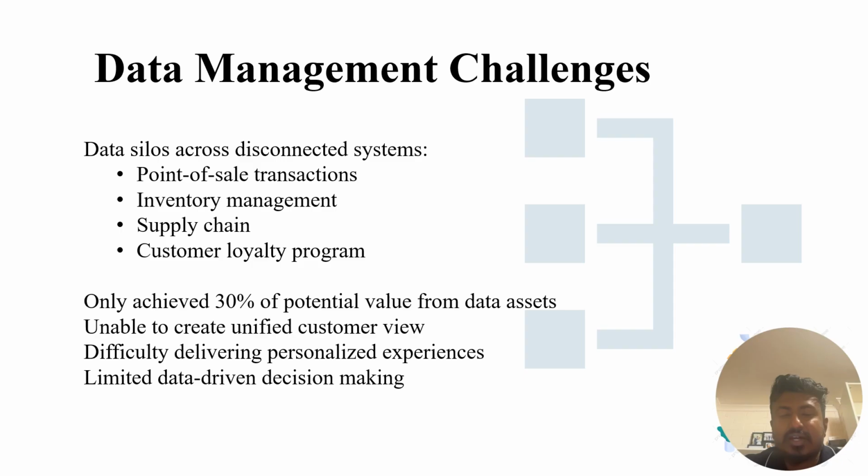They also struggled with data silos. The point of sale, inventory, supply chain, and loyalty program operated in isolation. As a result, they could not extract 30% of the value of their data. This made it difficult to understand customer behavior and deliver personalized experiences.